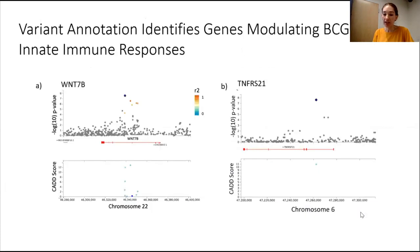So in looking at these two genomic loci in more detail, we identified a genetic variant on chromosome 22 that maps to Wnt7b, and then a genetic variant on chromosome 6 that maps to TNF receptor superfamily 21, which is also known as death receptor 6. I think that's how most people would probably know that.